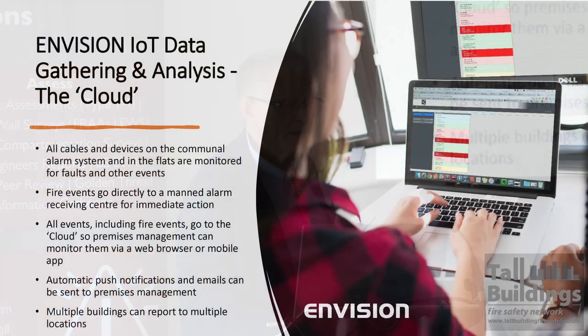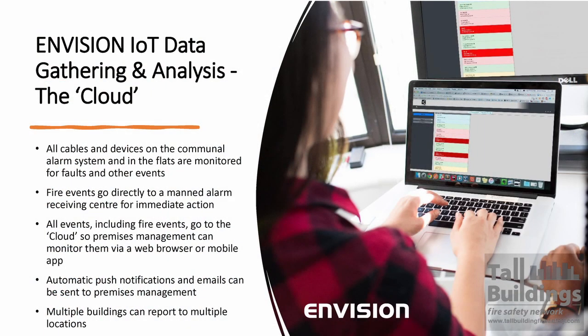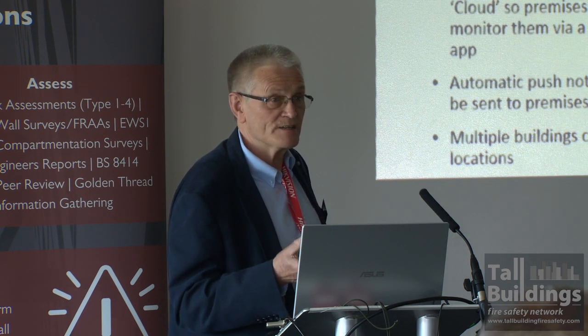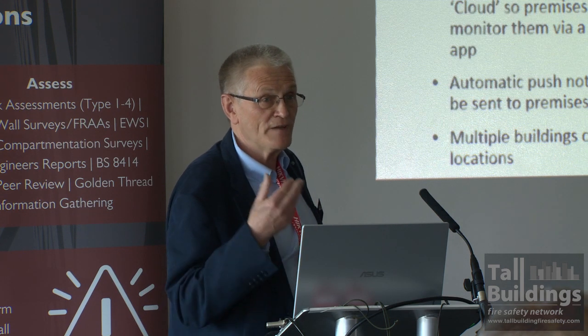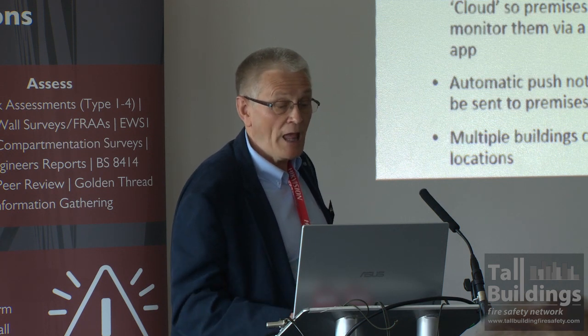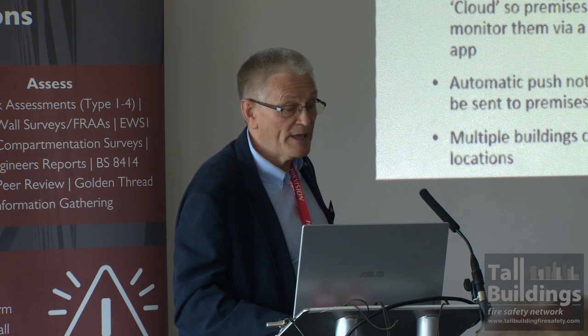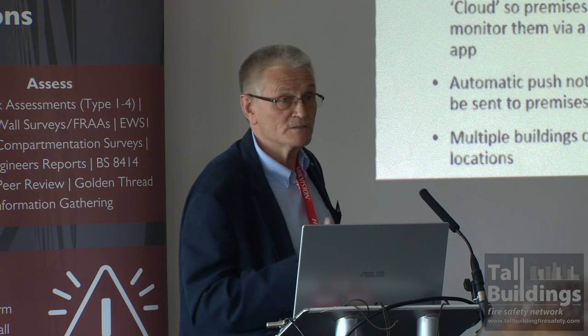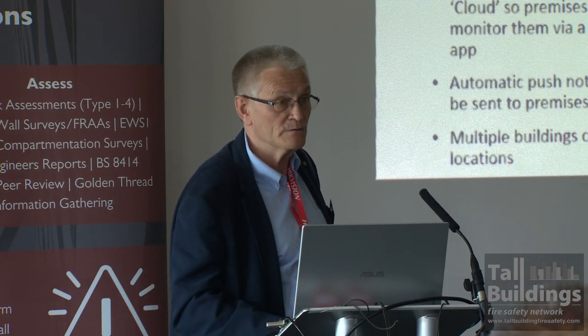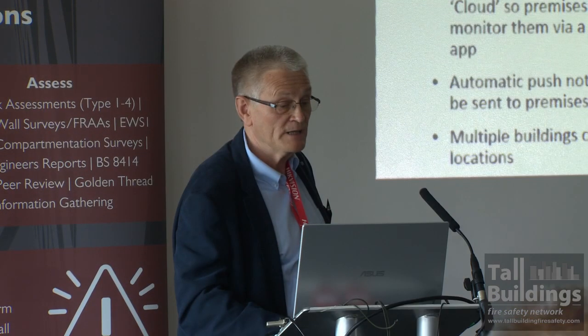And then, nearly done now, Envision IoT data gathering analysis, the cloud. Everything's monitored, everything gets reported. Any emergency events, we do not expect an internet-connected system to be used to call the fire and rescue service. We do not consider it to be reliable enough. So we still use a conventional link to an alarm receiving centre for fire events, but the same events are logged on the system, and you can get push notifications, and if you've got a lot of blocks of flats, you can get all the information from those different flats coming to your central location and going out again to duty holders and such like on their mobile phones and tablets and so forth.